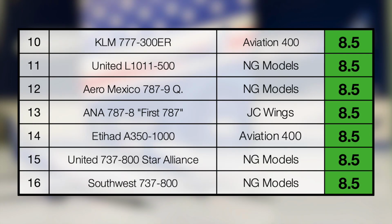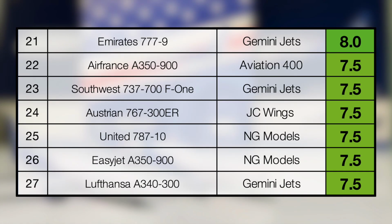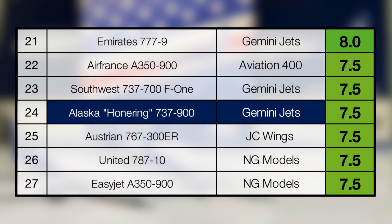Looking at the leaderboard, I have to say the NG model is a tiny bit better than the Gemini ERJ, so I'm gonna give position 12 to the NG model 737-800 and position 14 to the Gemini Jets ERJ175. Both are very good models though. The older 737-900 by Gemini Jets did not score quite as high. Still gonna give it position 24. It is a solid model, I still like it quite a lot.